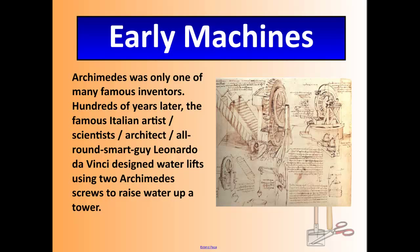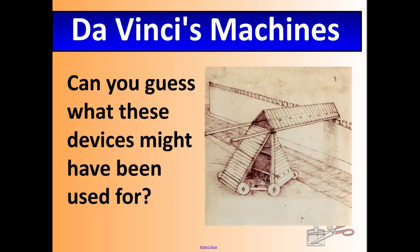So he was able to lift water from the ground to one tower, and then would lift it from the first tower to a much higher second tower. Very inventive on Da Vinci's part, again using the information from Archimedes and what he knew about raising water using simple machines. Okay, but Da Vinci also sketched many other devices.